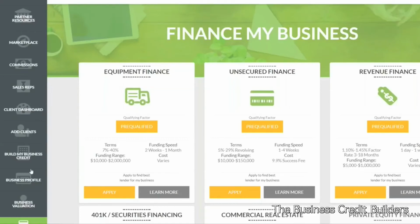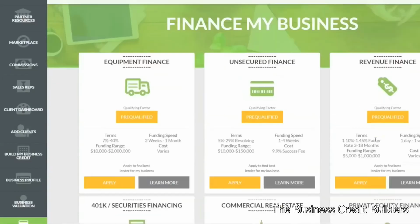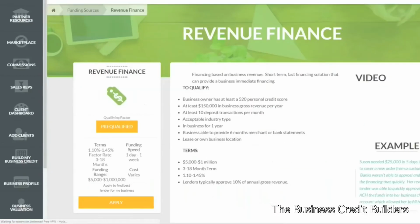So let me give you an example. Let's say you have consistent revenue. Well, then that opens up revenue financing. It opens up private equity financing. It opens up term loans. It opens up lines of credit just based on revenue. You can come in, you can learn more, you can apply as well.